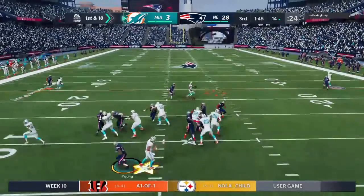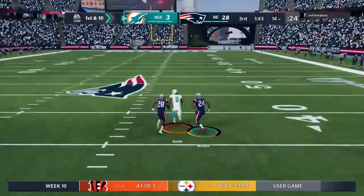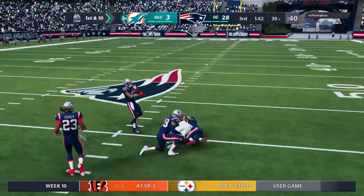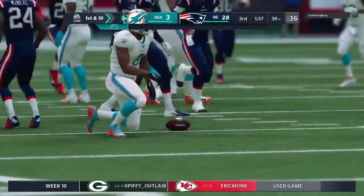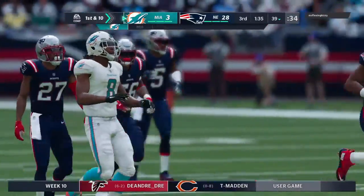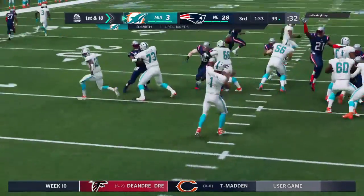After the turnover, it's Tua. He's got his man on the crossing route. And mark him down way up close to the 40 at the 39. 25 yards there on the catch and run. Right after the turnover, they come out throwing.